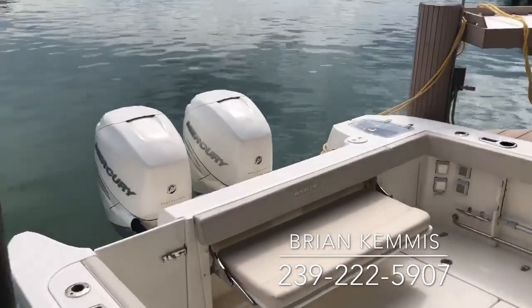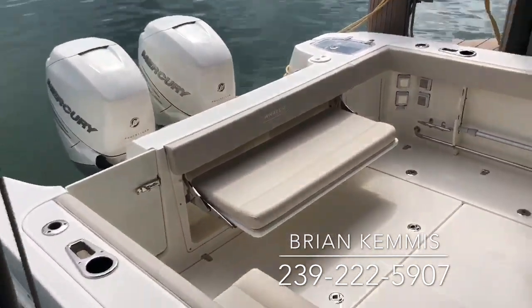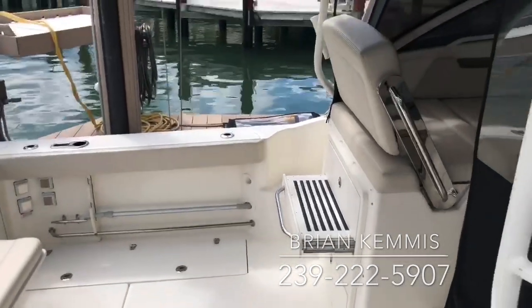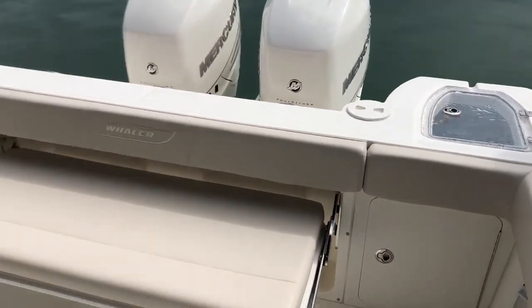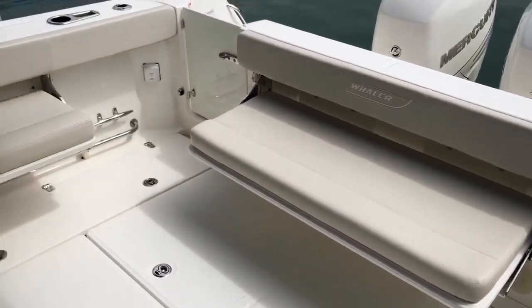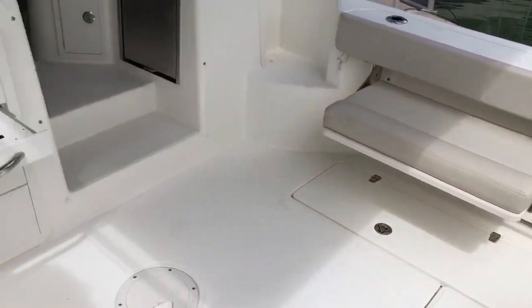We're powered with twin white 350 Verados and joystick docking, and lots of seating for friends and family. We've got our live well in the port corner, saltwater washdown under that lid. Lots of seating on the back bench seat and the optional starboard bench seat.